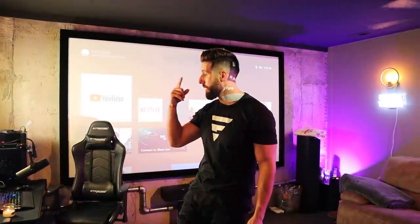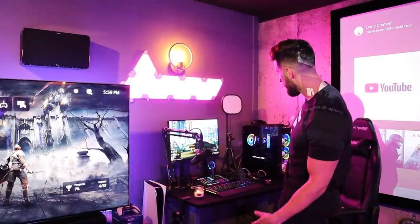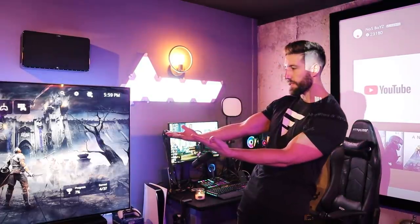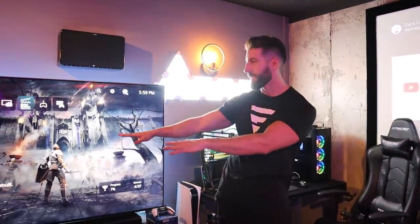I edit right here. Sometimes I don't edit in my office because it's just upstairs and I don't want to be loud when I'm playing stuff. So I'll edit right here. This is the computer I just built. I just got into playing PC games. I usually play console. So this is my main TV that I love.